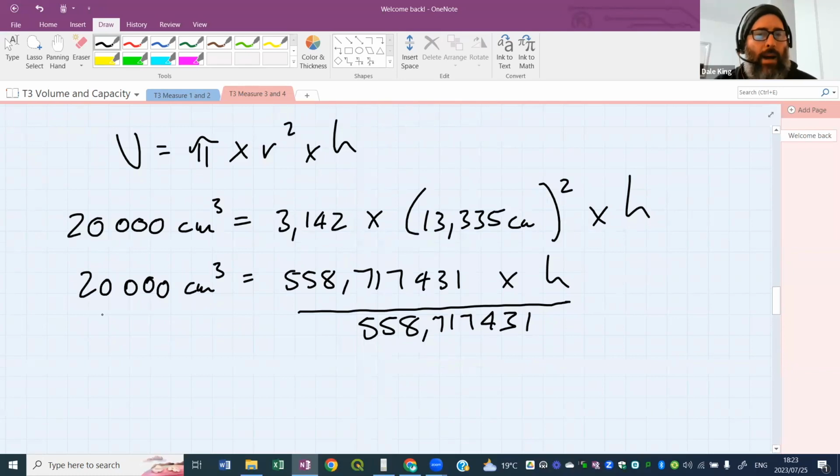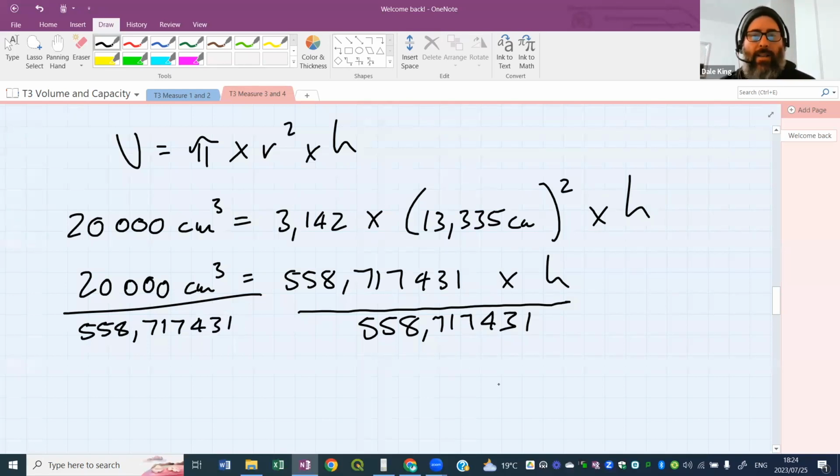But the problem is, remember with equations, what you do to one side of the equation, you have to do to the other side of the equation. So we've got to divide the other side by 558,717,431. Now the h is by itself. We got rid of that number. What does h equal? It equals this.